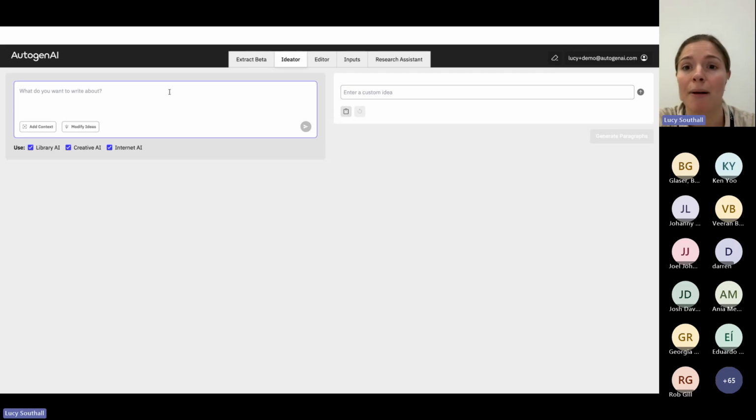Now, the ideator tab, as I was saying before, is where you might go at the start of your writing process to begin to build and generate ideas that will form the overall structure of a response. These ideas, or even subheadings, will replicate the storyboarding process in the planning phase of any project.